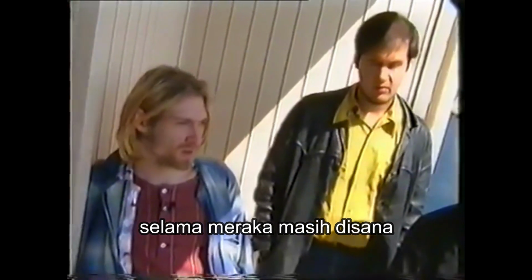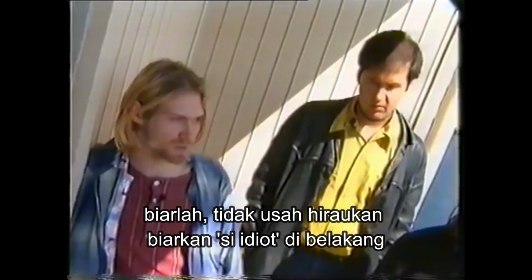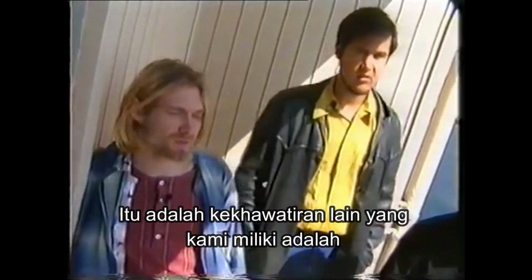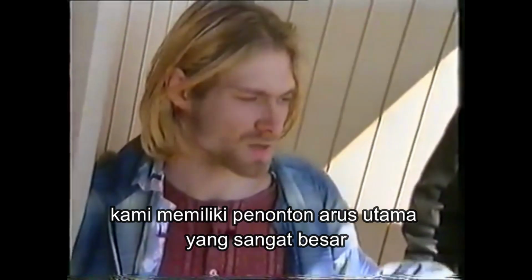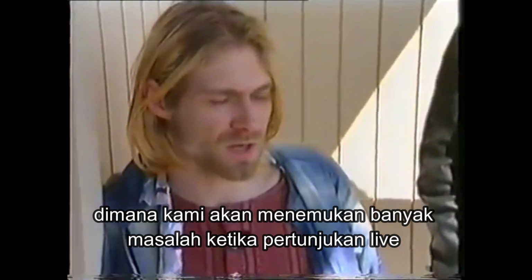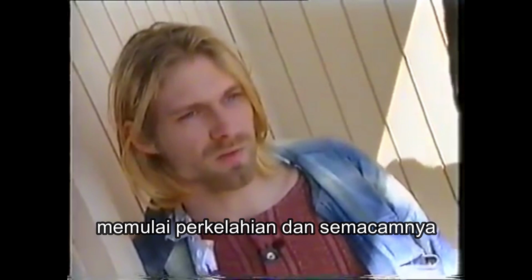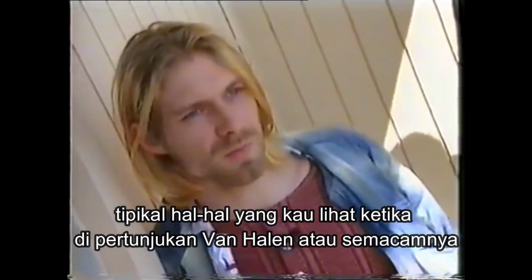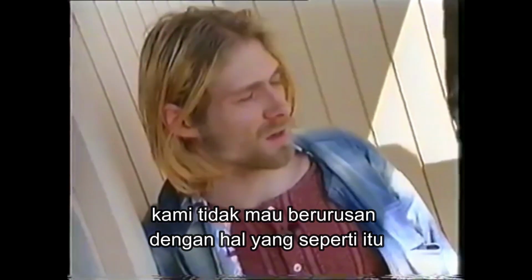As long as they're there, we can just forget about the idiots in the back, as long as they aren't causing trouble. That was another concern that we had, that if we were to have this massively mainstream audience, we were going to come across a lot of problems in live shows, with macho guys beating up on girls and starting fights and things like that. You know, the typical things that you see at a Van Halen show or something. And we just didn't want to have to deal with something like that.